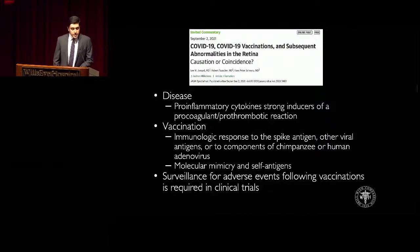There's a nice invited commentary just hot off the press regarding causation versus coincidence regarding COVID and COVID vaccination. The bottom line is we basically need more surveillance, more data through the clinical trials, to come up with causation versus coincidence and get a better understanding of this condition. But there definitely have been associations with both the disease and vaccine and some proposed hypotheses as to why this could be.